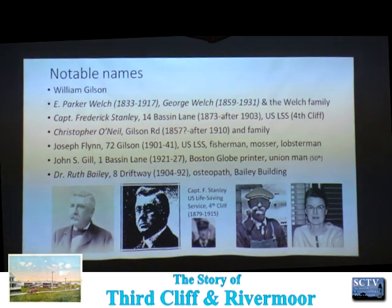And then Dr. Ruth Bailey, some of you may remember her, but she was an osteopathic doctor. Her mother actually bought the property at the very end of Third Cliff, at the end of the Driftway on the north side. She's also the one who started the Bailey Building. So if you come out, after shopping at the Village Market, and look a little bit to your right, there's a long brick building next to the parking lot. It has the Dribbles ice cream store. That's the Bailey Building.